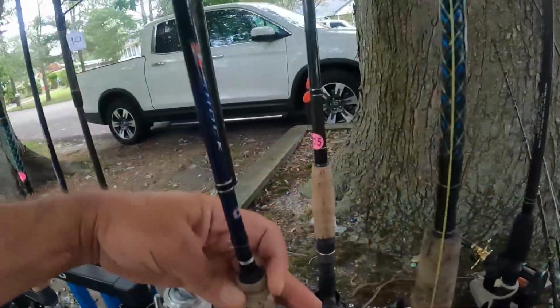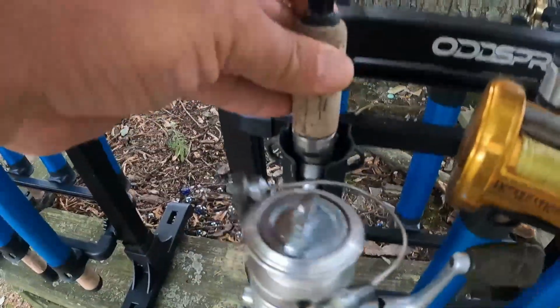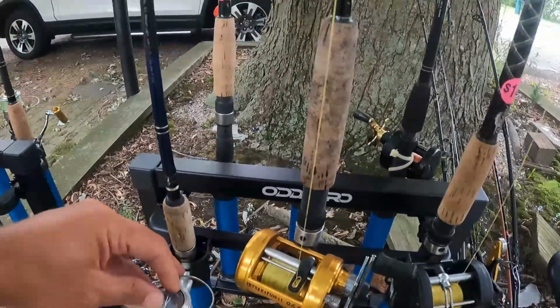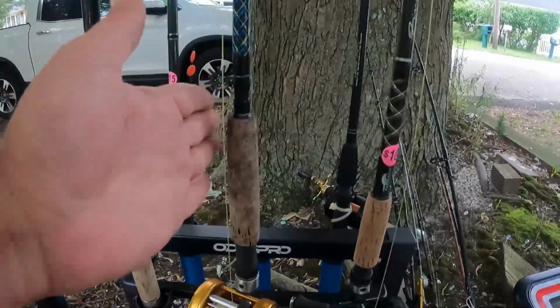This is, I believe, the Bermuda rod, a rod I never heard of. Is this the Bermuda? No, this is something called a Daiwa Shock. It's got a little Daiwa reel on it. Not sure about this reel. I had it loosened when I put it away. It looks like the drag still works. 10 bucks.